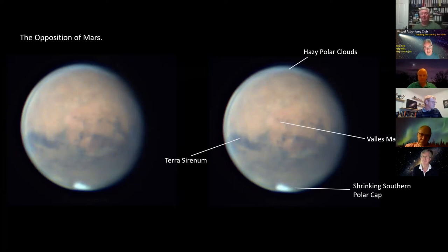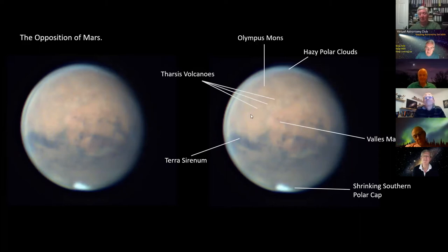And if you look really carefully using averted vision, this is Olympus Mons, that bright patch there. And then you can also see the three bright spots of the Tharsis volcanoes as well. So I'm absolutely chuffed at that. I'm hoping I can get better as we go forward. So don't look at it too closely. You can see some artifacts creeping in from the chip. But hey, there you go.